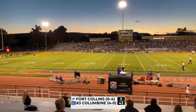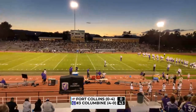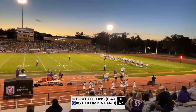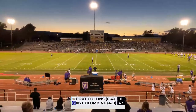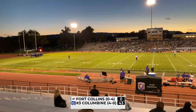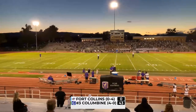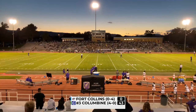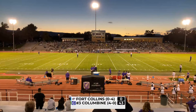And three picks at halftime by the quarterback doesn't help. But like I said, Columbine's the real deal, and he got maybe duped into a couple of those by some experienced Columbine defenders. So nothing to hang your head about. You're playing a very good team. Taking it on the chin a little bit, but here's the time to grow and get some more experience. Clock resets at 3 minutes before the end of the half.